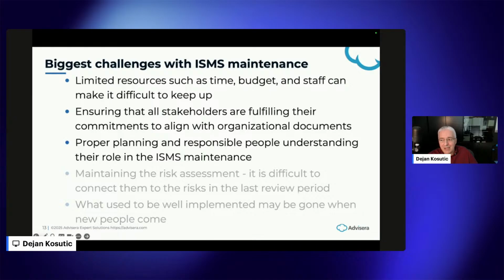Also, there is proper planning and responsible people understanding their role in ISMS maintenance. So planning and the responsible people, this is actually a part of this documentation. So if you specify clearly, in each and every document, who is the owner of a document, then it's very clear who needs to update this document. Let's say every 12 months, right? And if you keep things clear this way, then you will overcome this problem as well.